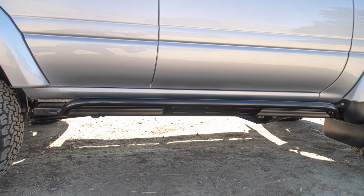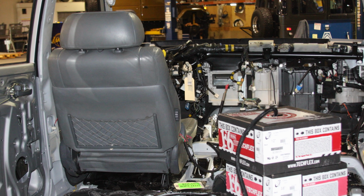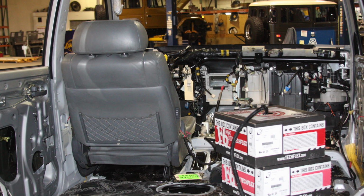Body was stripped all the way down to bare metal, precision painted, disassembled, then polyurea coated on the underside, and then copious layers of Dynamat, Extreme Liner, and other sound deadening products, which is why you can hear me so well as we cruise along at 50 miles an hour.